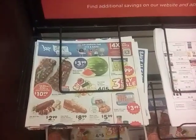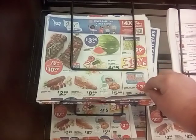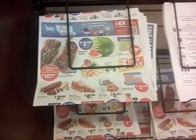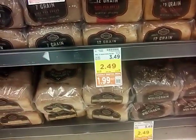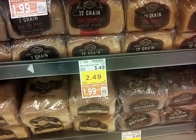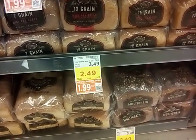Okay, so we're in and we're going to look around. I don't think I need this. So let's just get in and see what we can find. Okay, so the private selection is on a weekly digital for $1.99. I'm going to grab one of those. Now, I don't know if my 70-cent off will come off or not, but we're going to go ahead and get a multi-grain.